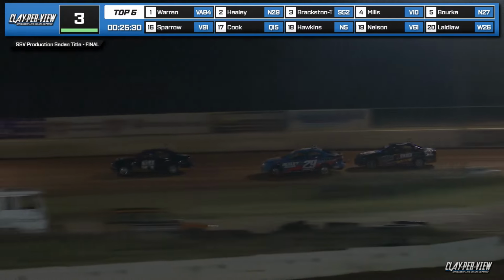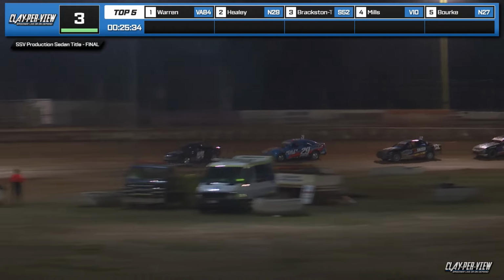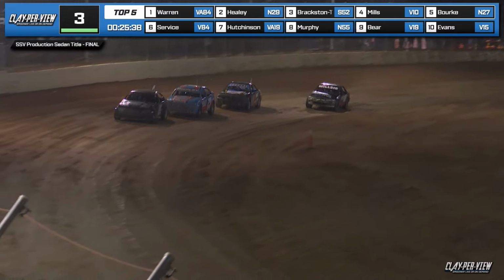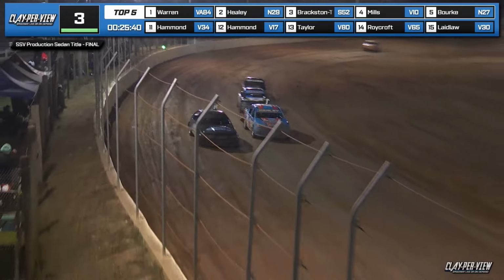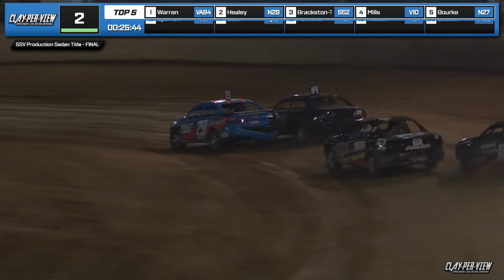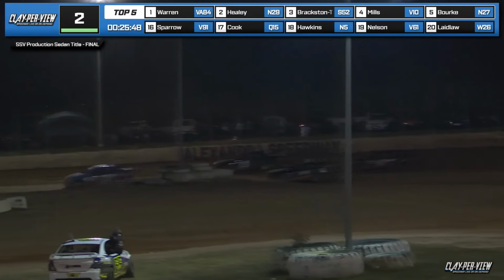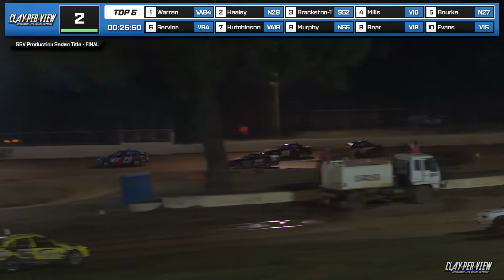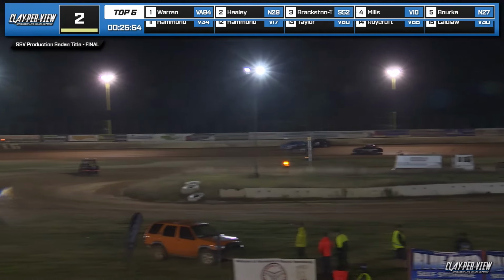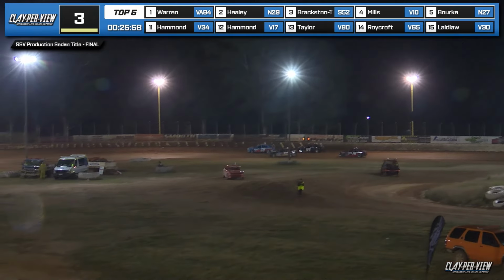3 and into 2 laps remaining. So I think a warning flag to be shown. Is that what's coming up? Yes, warning flag. I dare say be Healy as Healy whips the inside on Warren. Brad Warren back to second. Yellow. Are you kidding me? Caution lights come out, and that is a saving grace for Brad Warren.